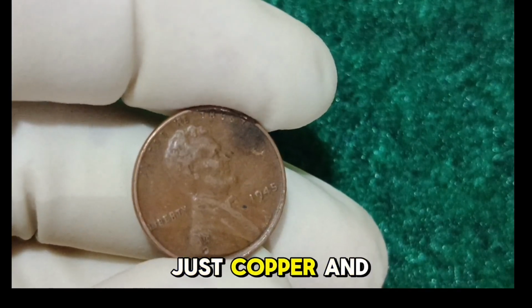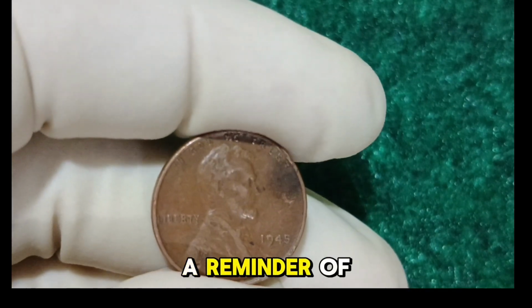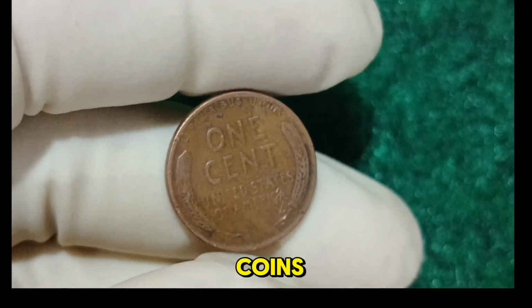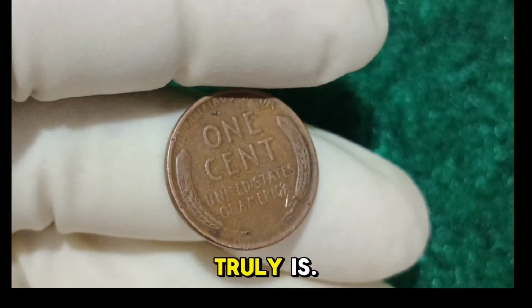It's more than just copper and zinc. It's a bridge between history and modern collecting, a reminder of how something so small can carry the weight of an entire era. The fact that coins like this still surface today shows how enduring their legacy truly is.